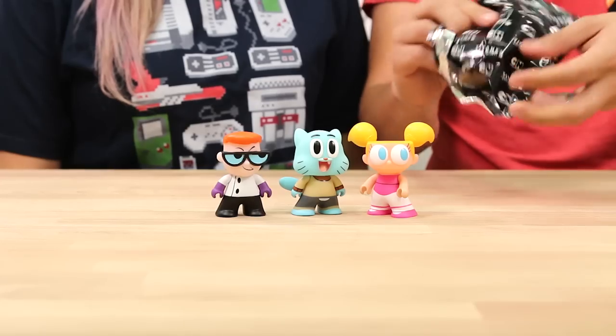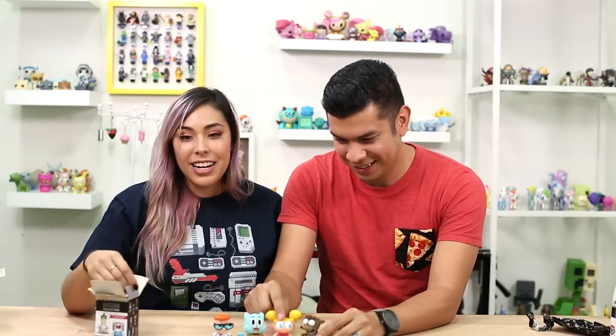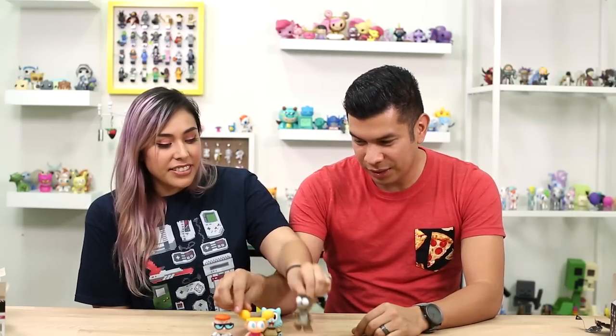All right. Last one, guys. Let's see what we got. Rigby. On the actual box, he looks super creepy. He does, and he still kind of looks super creepy. Check it out, guys. Look how creepy he looks on the box. He has this glare. He kind of reminds me of an animatronic from Five Nights at Freddy's. But he looks a lot better as the vinyl. Let's switch these two. They're so cute.